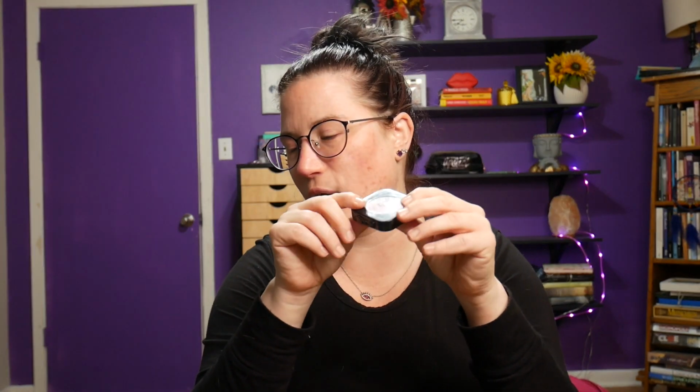This NYX blush in the shade Intuition. This is a pretty good dupe for NARS Orgasm, which my sister-in-law gave me. So I don't really need the dupe when I have the real thing, and I like it a lot better. I only held on to this because it was such a good dupe. But again, now I have the real one.